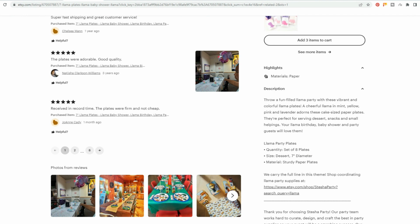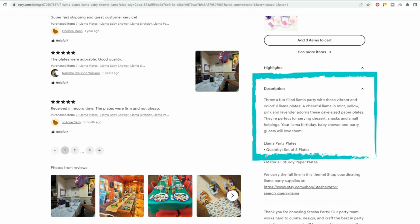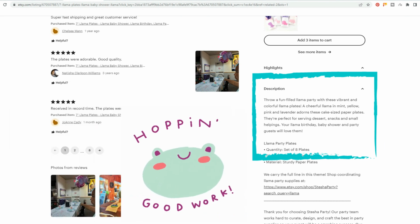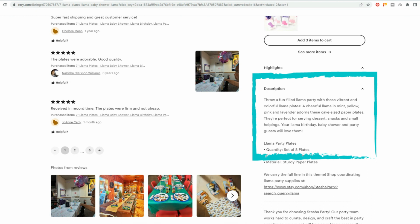So right off the bat, I love their description. Throw a fun-filled llama party with these vibrant and colorful llama plates. I love it. That is a very emotionally captivating sentence. It makes me want to buy these because I want a fun-filled party. Y'all, who doesn't want a fun-filled party, right?